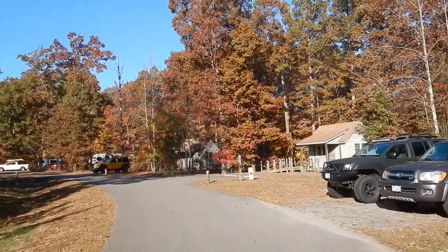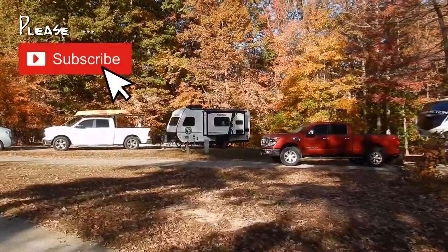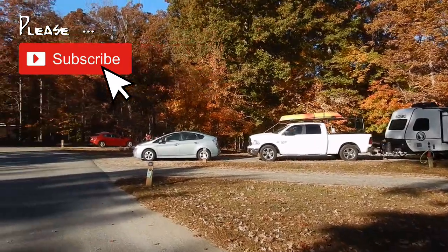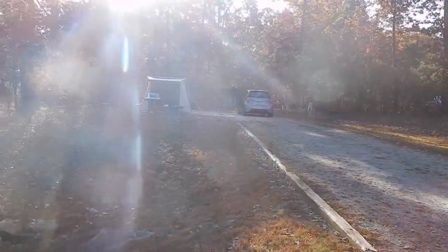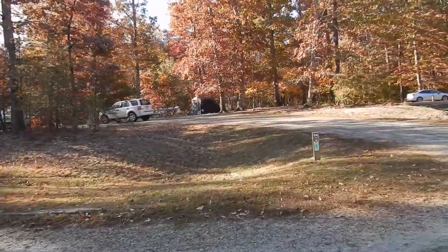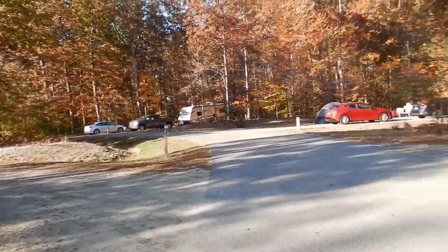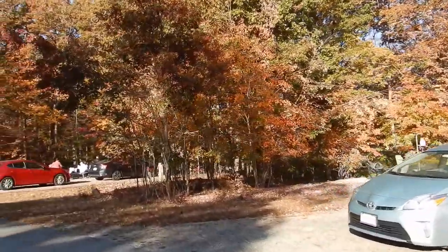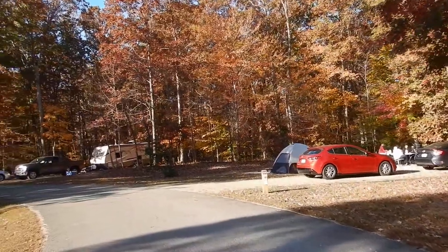Right now, it's a very pretty time of the year. In the second loop, I think we didn't like it as much as the loop we were in, because I don't think the sites are as long. But some of them are, like some back here that start in the 30s and get a few tents. But this campground doesn't seem to have a dedicated area that I would consider just tents, like a primitive area. It's all just regular campsites.